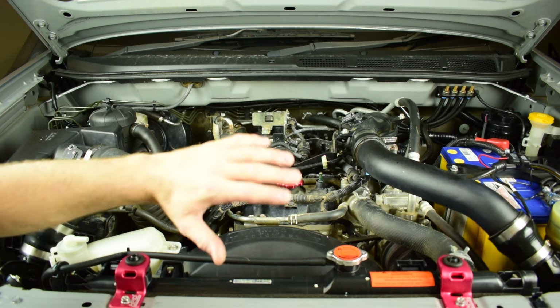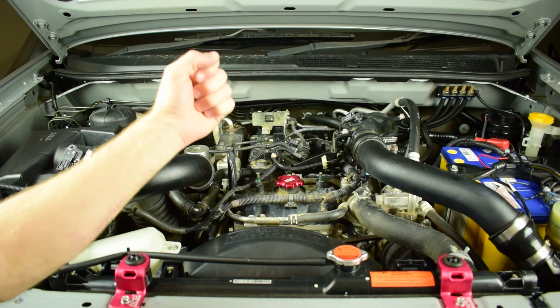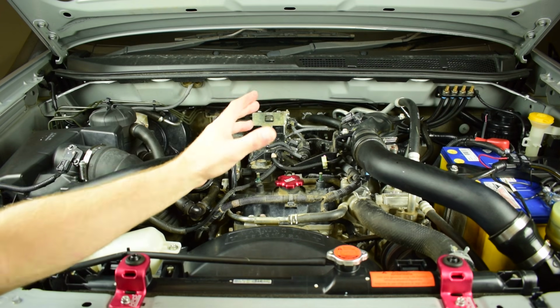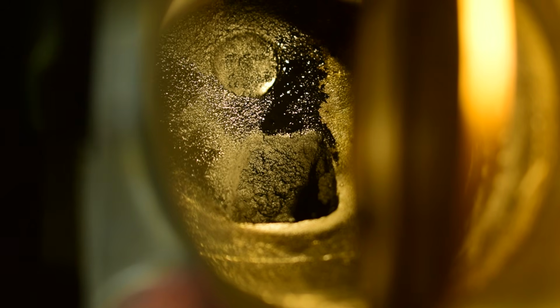So that should help burn off some of that carbon and the intake cleaner in the manifold. And now what I'm going to do is rip that pipe back off and we can have a bit of a look down in the intake pipe and see how it's looking. So now I've removed the intake pipe, you can see back down into the inlet.